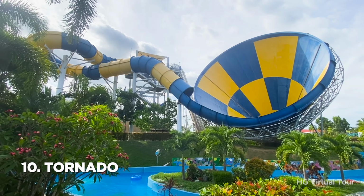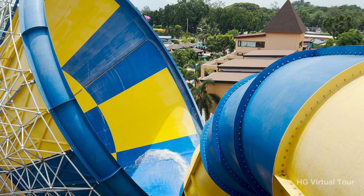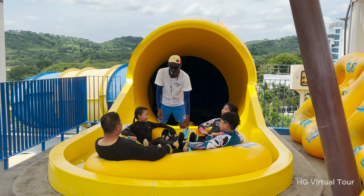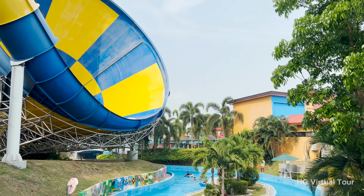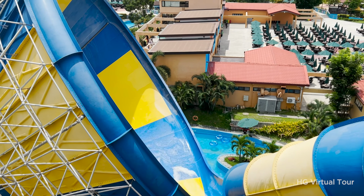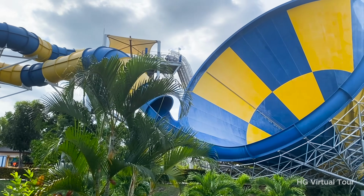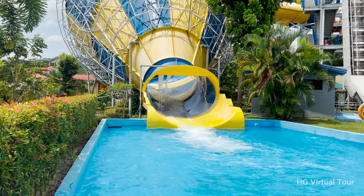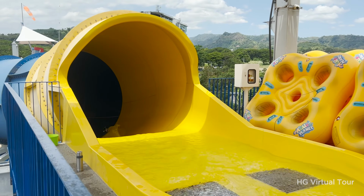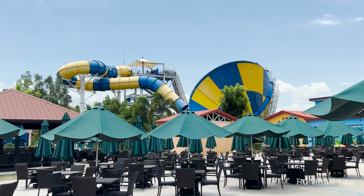Number 10. Get ready to be swept away by the Tornado Ride. The Tornado is not for the faint of heart. This thrilling ride starts with a steep drop that will have your heart racing. Once you reach the bottom, you will be taken on a whirlwind journey through a giant funnel. The ride is designed to simulate the sensation of being caught in a real-life tornado. As you spiral around the funnel, you will experience moments of weightlessness, sudden drops, and sharp turns. If you're a thrill seeker looking for an adrenaline rush, the Tornado is definitely an attraction you won't want to miss.